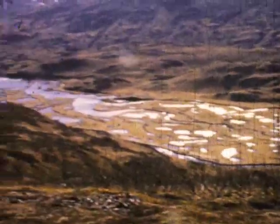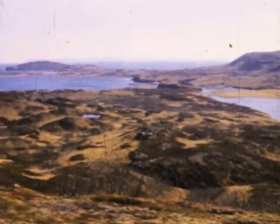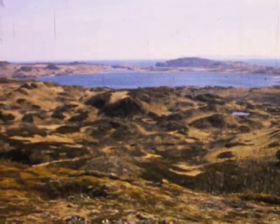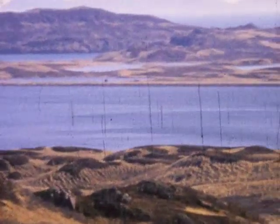This is the valley there that we were camped in. We were camped way down along the shore, and we go all the way around this bay, and that was our cabin way back there.